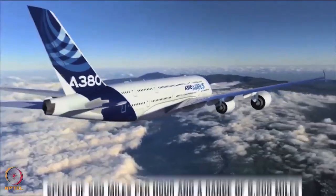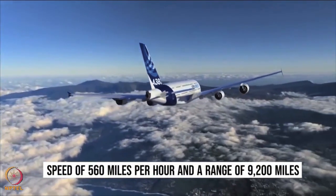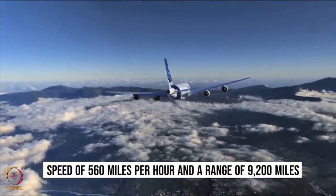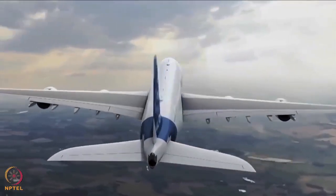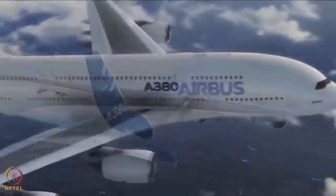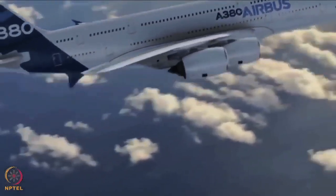The A380 has a cruising speed of 560 miles per hour and a range of 9,200 miles, but you probably won't notice how long your trip is with amenities like this. Well, I feel like I've been in an airport all day, I don't know about you.